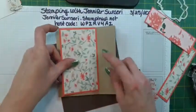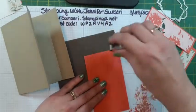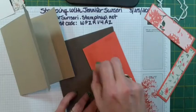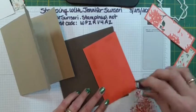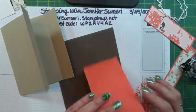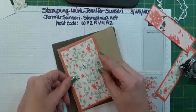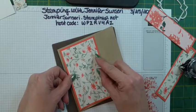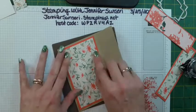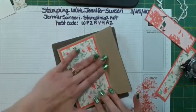All right, now we're going to adhere our pieces onto the card. Are you guys intrigued? Are you like, I wonder what this is going to look like? What are you thinking? Have you made this before? Have you seen one before? I'm kind of curious.